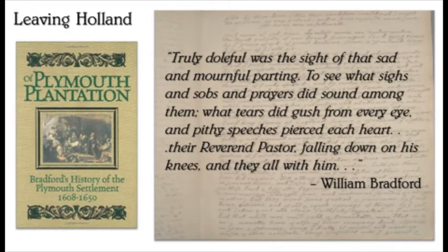William Bradford, who became the second governor of Plymouth later in this history, noted the sad parting in his journal, where he said, "Truly doleful was the sight of that sad and mournful parting, to see what sighs and sobs and prayers did sound among them, what tears did gush from every eye, and the pithy speeches pierced each heart."